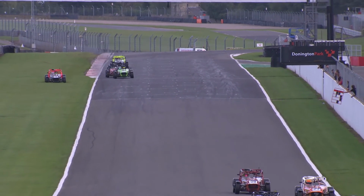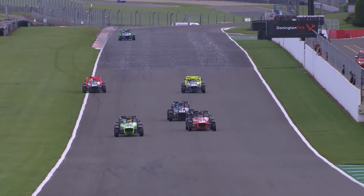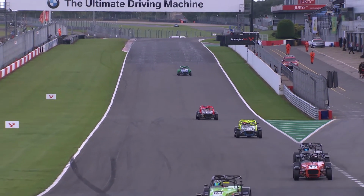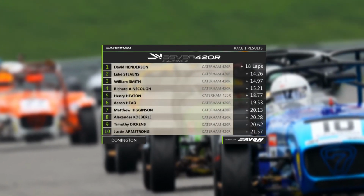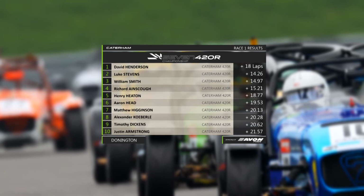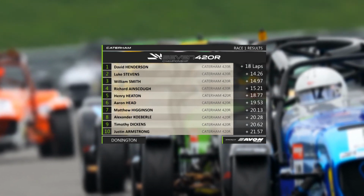Aaron Head's on the grass coming out of Goddard's for the final time, so Matt Higginson will get past him on the run to the flag. Well, a topsy-turvy race, and with track limits penalties affecting title contenders there, that will have shuffled up the points for sure. So Henderson wins it, Stevens second, with William Smith ending up on the podium ahead of Richard Ainscough. Heaton is 5th with his penalty, whilst John Byrne ends up 15th.